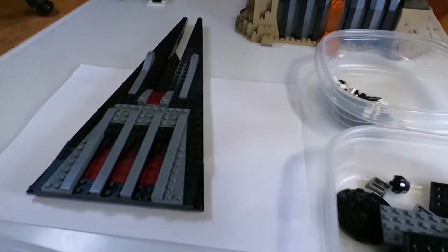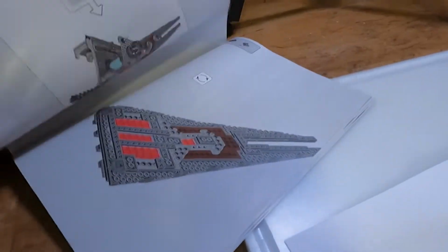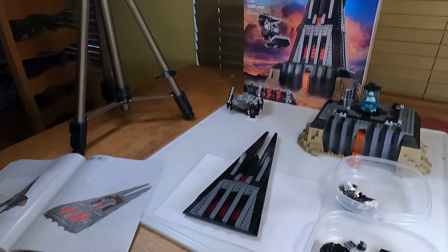Pretty cool. Yep, so there's the parts for bag 8. I'm going to flip the page. Yep, there we are. Pretty cool.